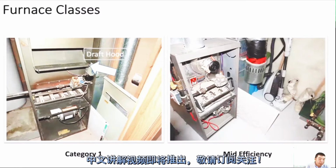So all the class 1 furnaces, how to see that is the exhaust. The exhaust goes through the chimney to the roof. That depends on warm air: the exhaust is warmer than the normal air inside the building. The warmer air goes up, and the heavier air drops down.